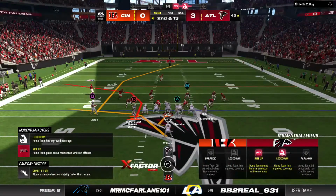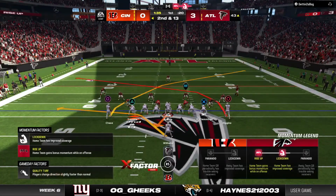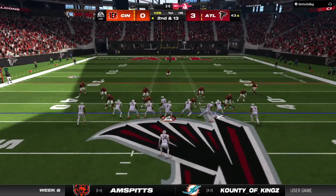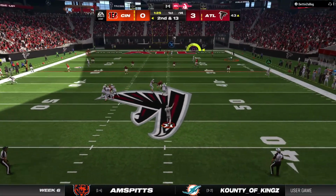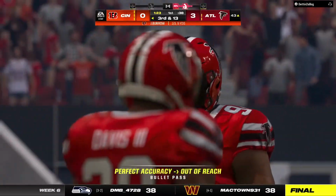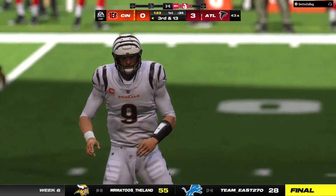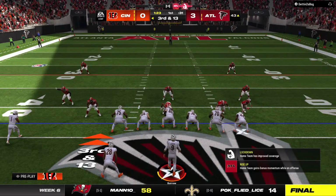Now Burrow going to change things up. On play action, they'll throw. And incomplete on the deep ball. Zone coverage there, and they were playing deep. That makes it obviously a little bit harder to run by guys. And that time, there's not much of a window to get the ball in there, and it winds up incomplete.